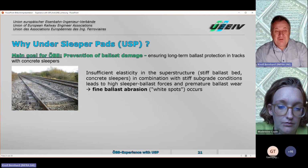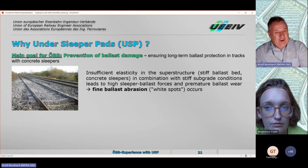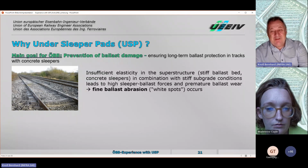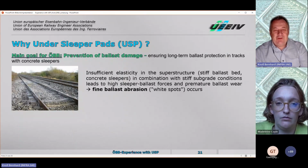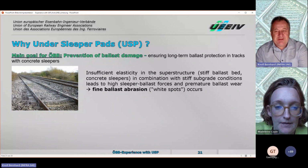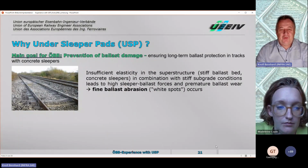And very quickly we found out that the classical superstructure with concrete sleepers damaged our ballast. Obviously, our ballast quality was not the best. So we found out that this insufficient elasticity in the superstructure combined with stiff subgrade conditions. In the years 2000, we also had a very stiff subgrade implemented in new lines, something we would not do again anymore. Now it is much more weak. It's no more so stiff as it was 20 years ago. And this has more or less led to very high sleeper ballast forces and premature ballast wear. We got fine ballast abrasion, and those were the so-called white spots, which we have already also seen before.